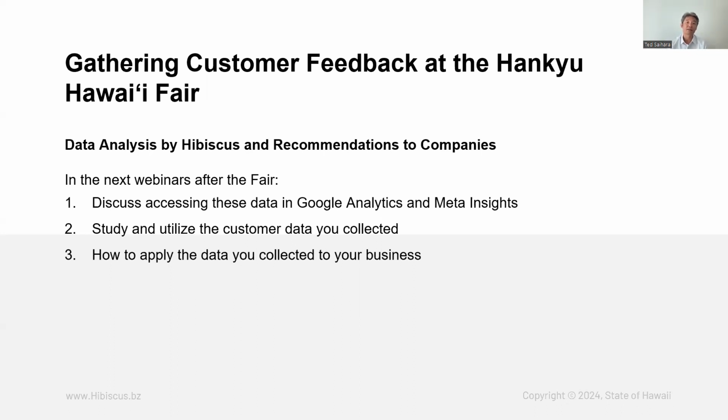And finally, some other important topics we'll be discussing are, and this is not on this slide: prepare for Japanese online and in-person sales in Hawaii. This is going to be exciting to talk about. Optimize your e-commerce website for Japanese customers. What digital marketing and advertising tools are available targeting the Japan market? And finally, preparing for the next business activities in Japan, Hawaii, and the US.